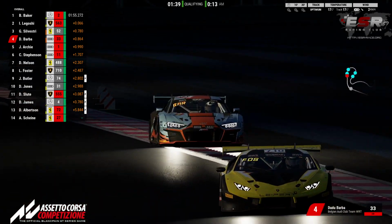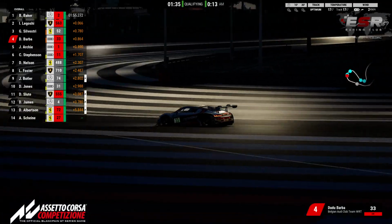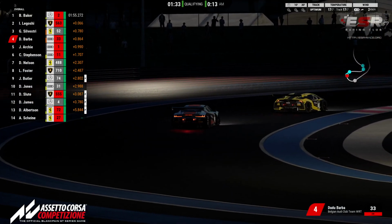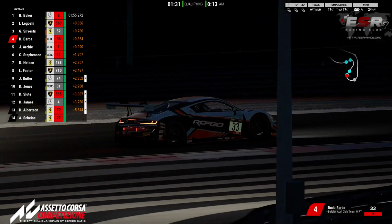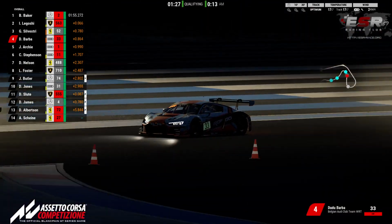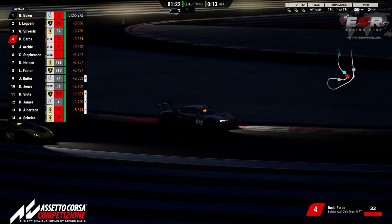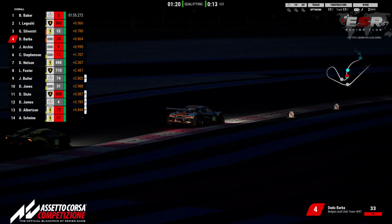Come on, Chris. I know you can do it. Well, there's a pretty huge chunk of dudes just in qualifying here. It's kind of racing together, so that might result in some conflicting, especially considering that Barba, who we're watching now, is a part of it. So it might conflict with his wishes of qualifying higher.